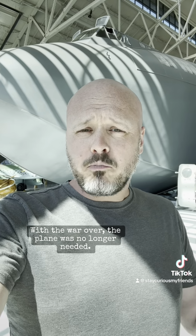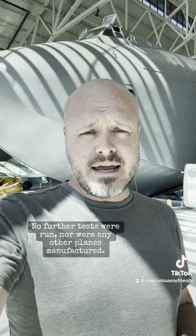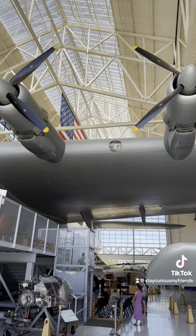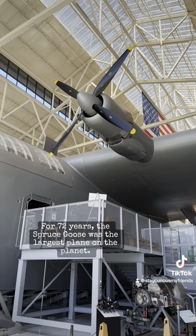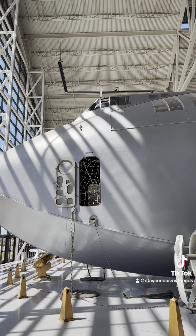That was its first and only flight. With the war over, the plane was no longer needed. No further tests were run, nor were any other planes manufactured. For 72 years, the Spruce Goose was the largest plane on the planet.